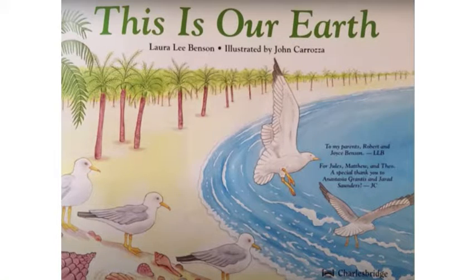When we are done with the story, you will respond to this book by listing 3 of the ecosystems you saw and by writing a paragraph about one of them describing connections. Let's read.